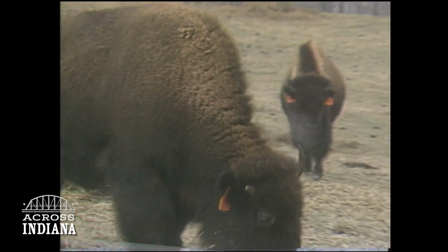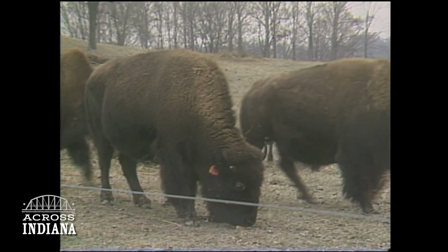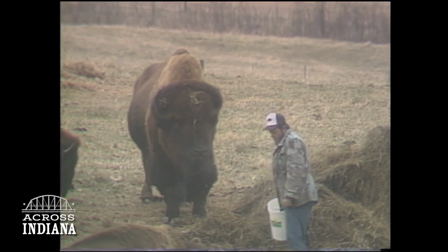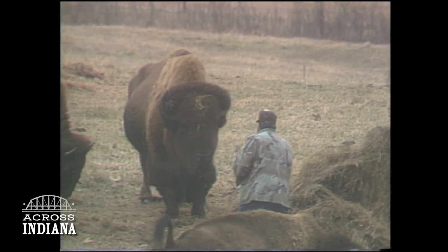The buffalo's just a different critter. They're a wilder animal. They're curious. They're a smarter animal. Like I say, their speed's 40 miles an hour. They can cover a field in nothing flat and be on you before you know it. So you don't want to ever turn your back on one. You can't really trust them, especially at breeding season or when a cow's got a calf with her. So there's a lot of changes I had to make.